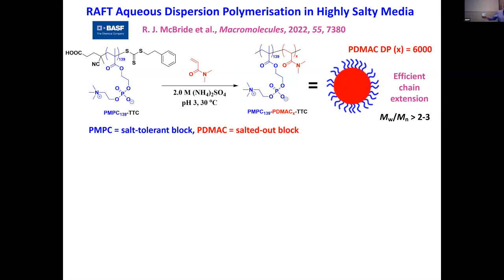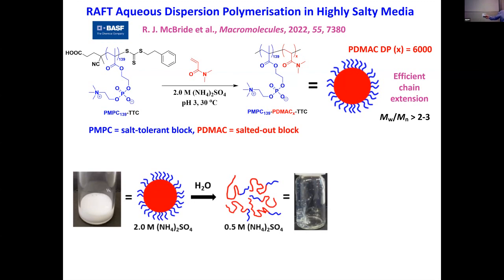What we argue in this paper and in a follow-up paper, which is about to appear in Macromolecules on a different, high-salt system, is that this high dispersity is actually preferred to a well-controlled polymerization. The reason is that we're looking to achieve dilution-triggered thickening. These particles are turbid, free-flowing, and low viscosity.